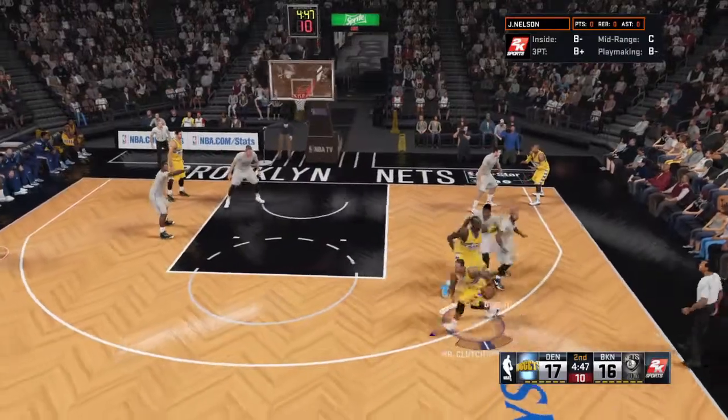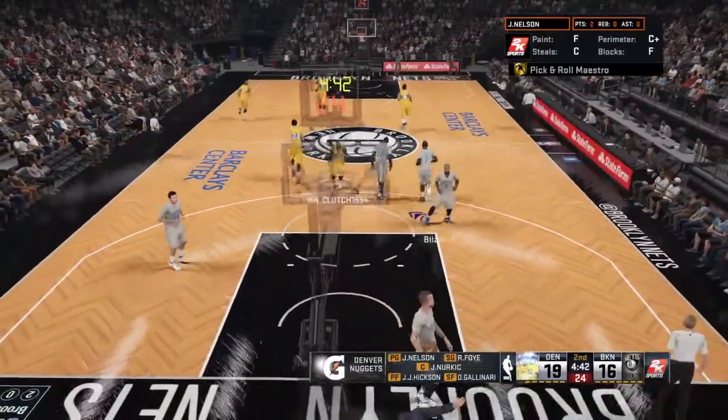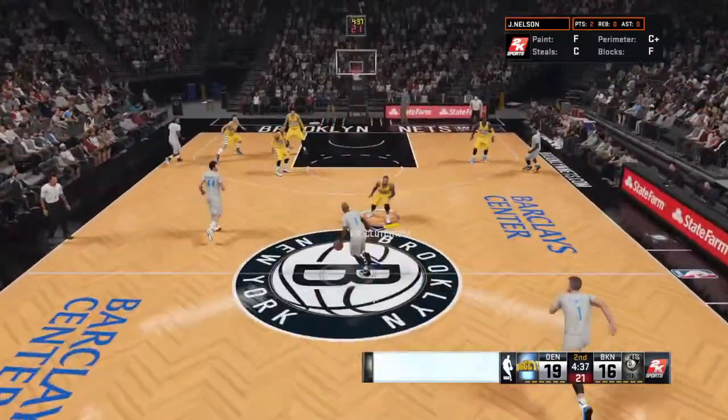On the floor for Denver as we get going here in the second quarter. Gallinari is out there with Hickson. Then it's Jameer Nelson. Then there's Foy. And it's Nurkic in at the 5 spot.